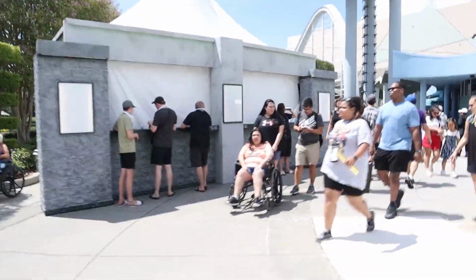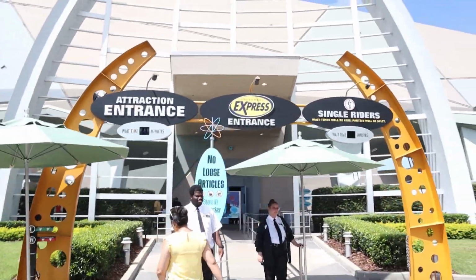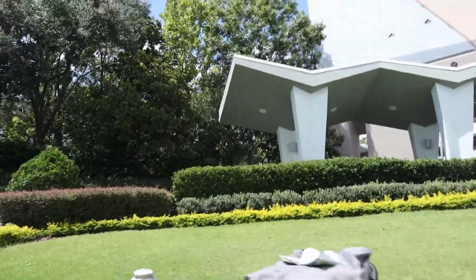We do have another food and drink tent over here. We didn't max out today, but we have maxed out plenty of times before. We have a whole guide on the channel on how to max out. Normal riders, or just the normal entrance, is 40 minutes. Single riders is pretty much a walk-on. And there is not going to be a Horror Nights tent back here this year.